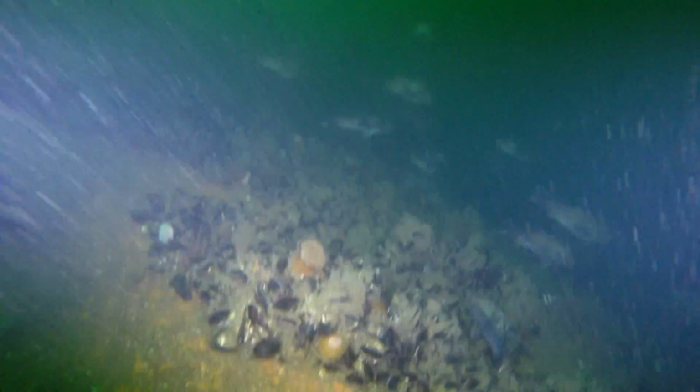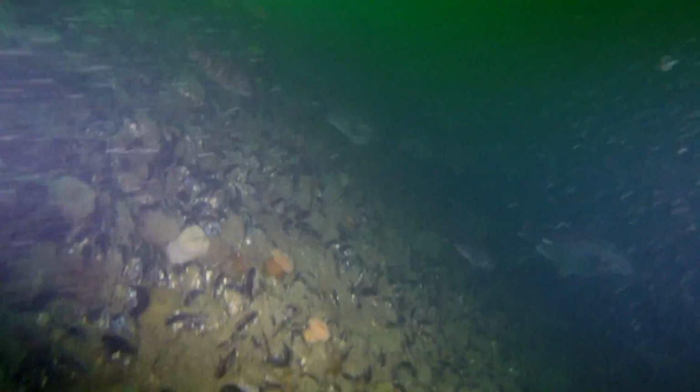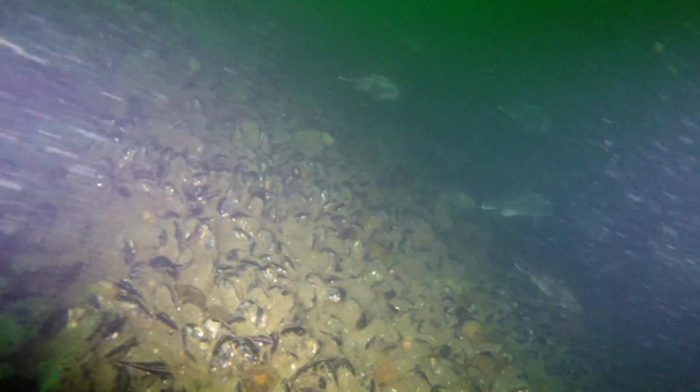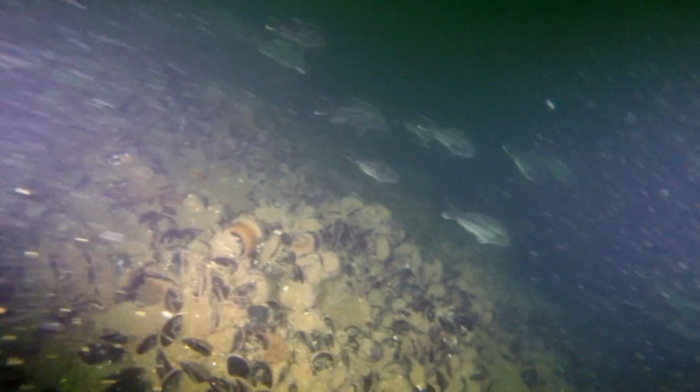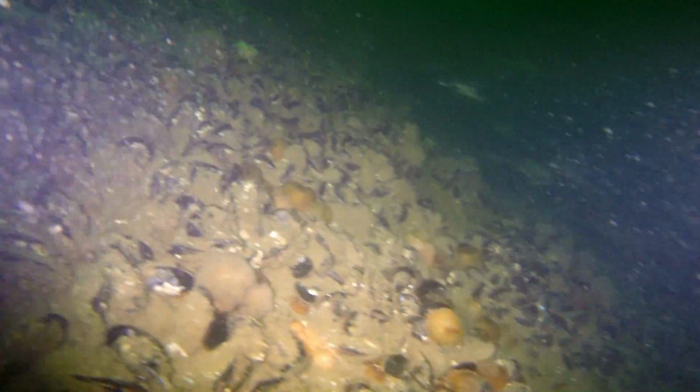A couple of little hatchways for fish to swim in and out. Some more sea bass. And some more sea bass. If you can't catch a sea bass here from the surface, you should probably hang up your rod.